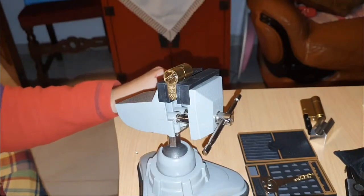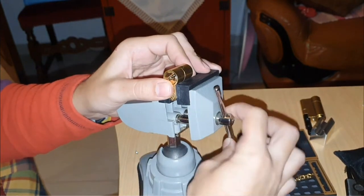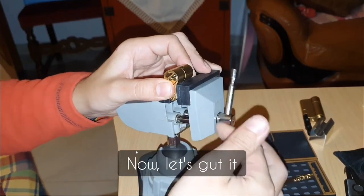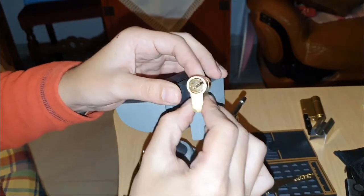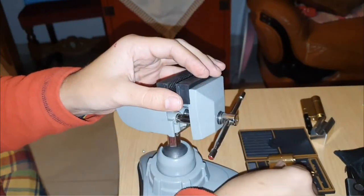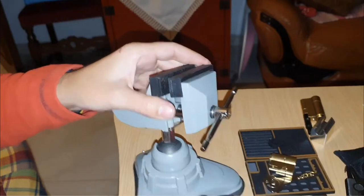Alright, I want to say congratulations to PeaceWeapon Picks on getting open that really cool lock. That's a pretty fun thing to do. And I just want to say that that is a cool lock to have been able to share with everyone.